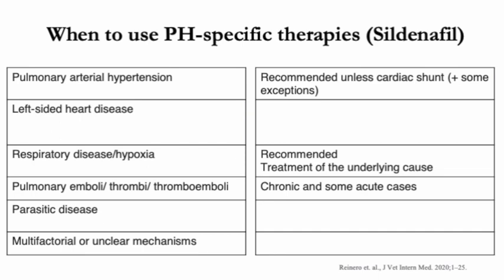So the question comes, when to use sildenafil in veterinary medicine. And I have prepared this table here to summarize some of the recommendations that are mentioned in the current guidelines. However, it's important to recognize that there are several exceptions to the rules that I'm going to show you here. Overall, sildenafil or PH-specific therapies are recommended for group 1, group 3, and group 4 diseases as listed here, with some exceptions.